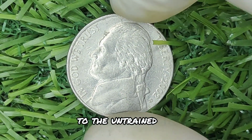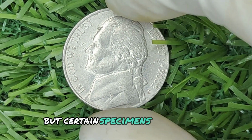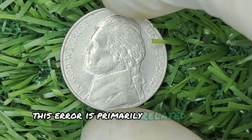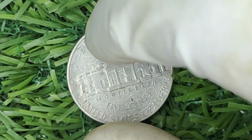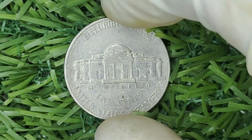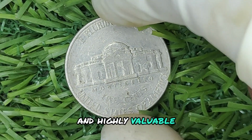To the untrained eye, the 2002 nickel may seem ordinary, but certain specimens have a rare, unique error. This error is primarily related to the striking process. Some coins were struck with an unbalanced or misaligned die, leading to distinct differences in the design. These misstruck coins are incredibly rare and highly valuable.